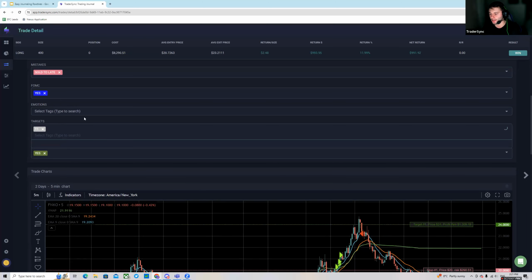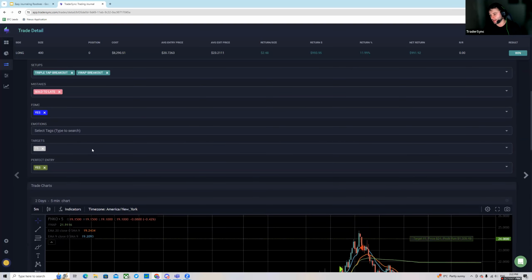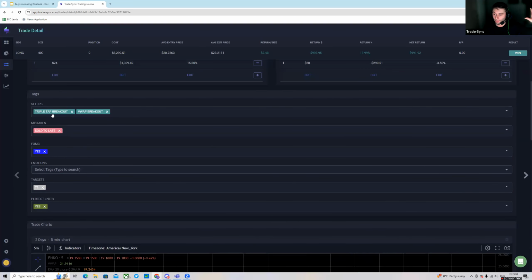Targets are kind of nice, so I can start to do a report. Maybe I have different target levels, like one target level is a 2-to-1 ratio, one is a 3-to-1 ratio, one is a 4-to-1 risk to reward ratio. I can plot those down and then say whether I hit T1, T2, or T3, right? So I can do a report on maybe triple tap breakouts while hitting T1 or T2 or T3. What is my report saying?